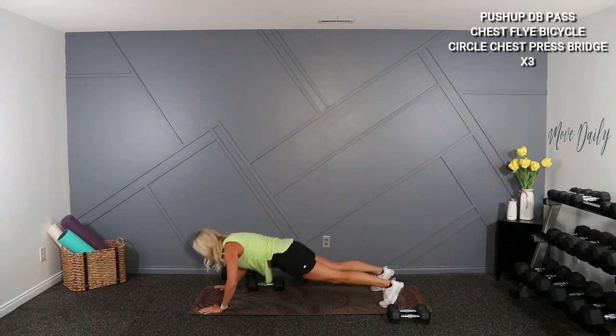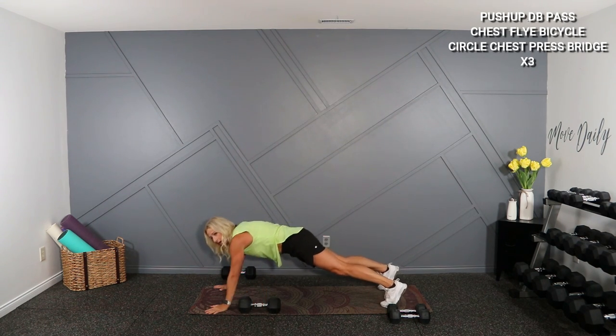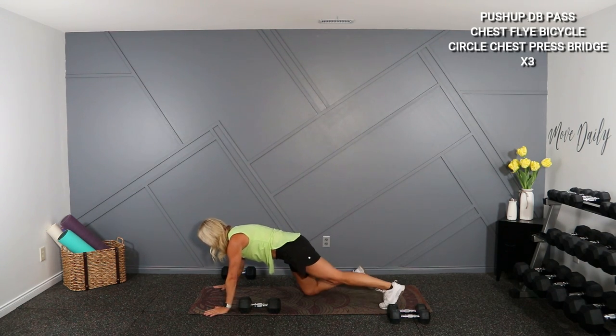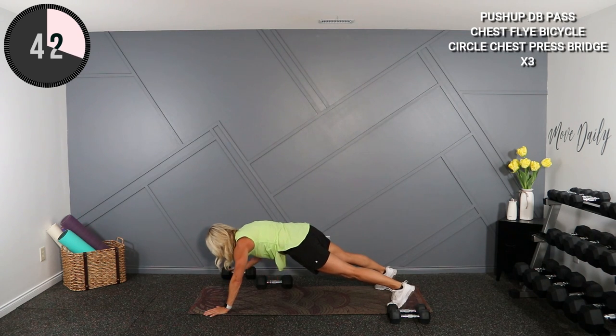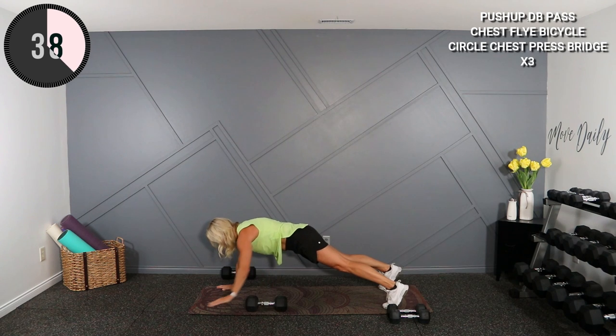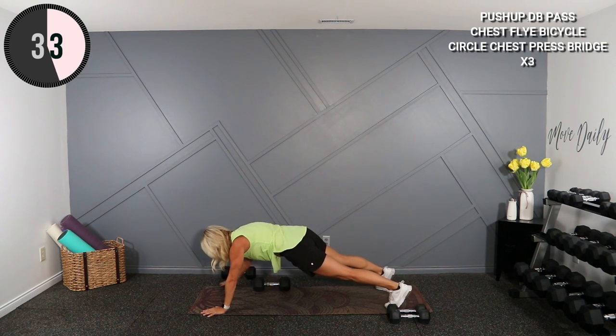I'm gonna do a push-up from knees or toes, then I'll reach under, I'll move that dumbbell and proceed alternating the pass and the push-up. Here we go. Push up here, reach under, core engaged, and pass. Push up. Reach under and pass. Don't rock your hips on the pass.